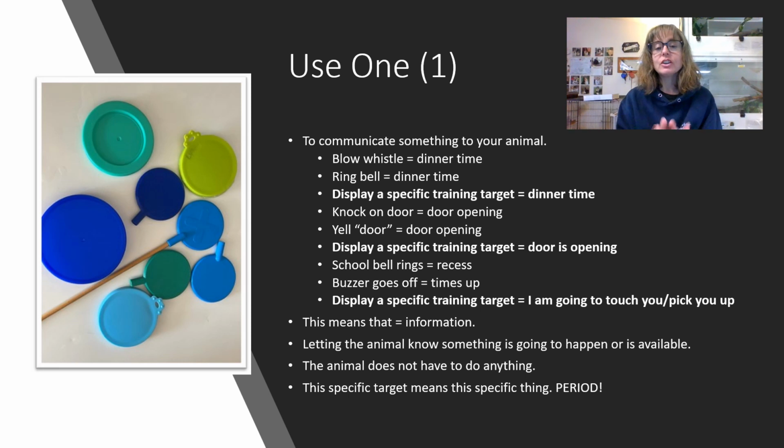Use number one is to communicate something to your animal, in this case to your snake. So what this would be like is me blowing a whistle to tell you it's dinner time, or ringing a bell to tell you it's dinner time. So for the snake, I'm displaying a specific training target, and that means it's dinner time. I might knock on the door to tell you that I'm about to open it, or I might yell, "Door," before I open it, in case you're standing on the other side. So this is akin to displaying a specific training target to the snake and then opening their door, so they know I'm going to open the door.